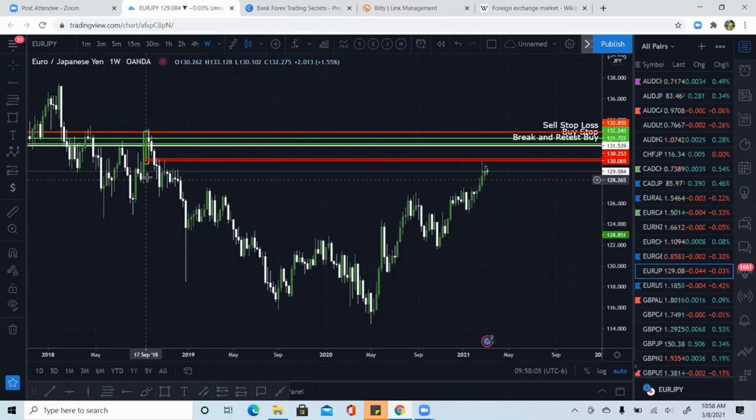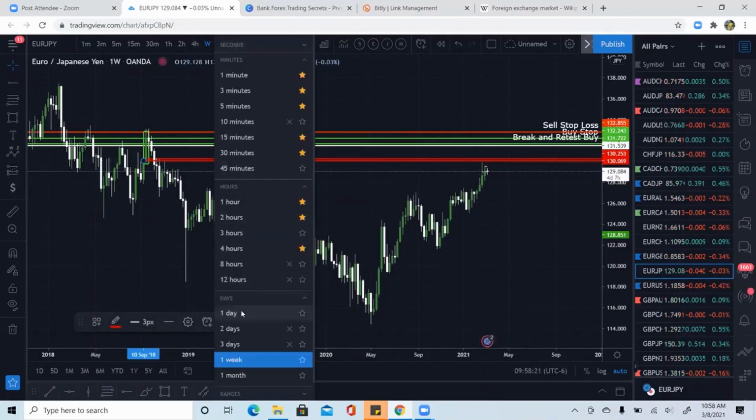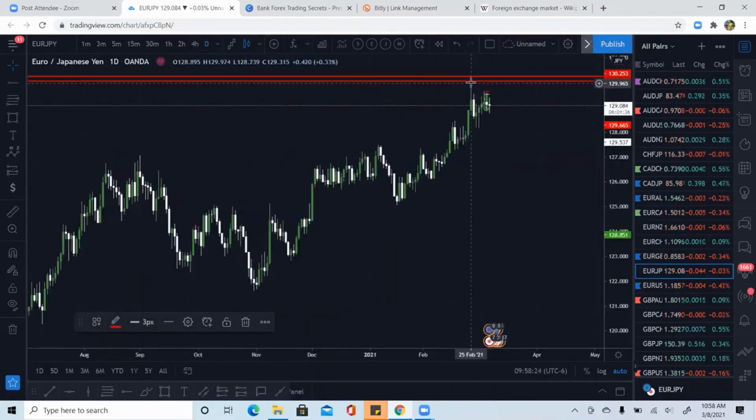They are in drawdown from September 17th to February 2021. And if you go back to the daily chart, from where this move happened, it was about within 15 pips from the opening of that candle in 2018. That's why this move happened.